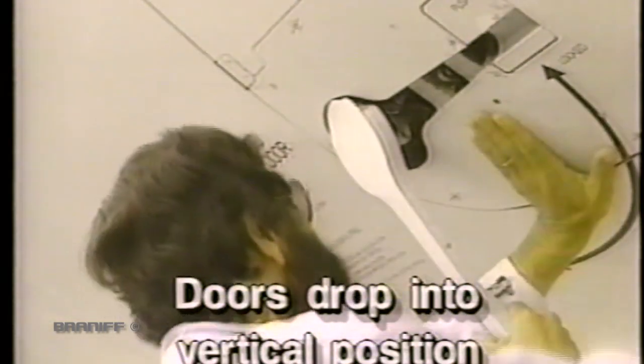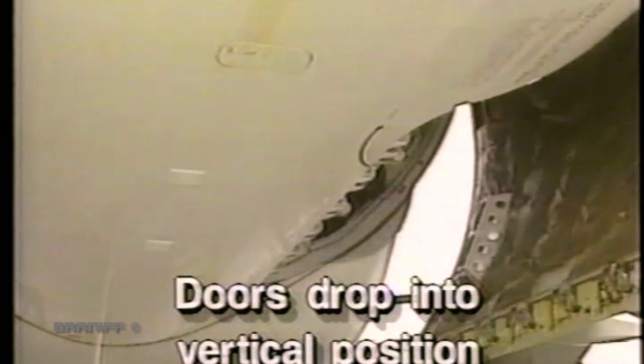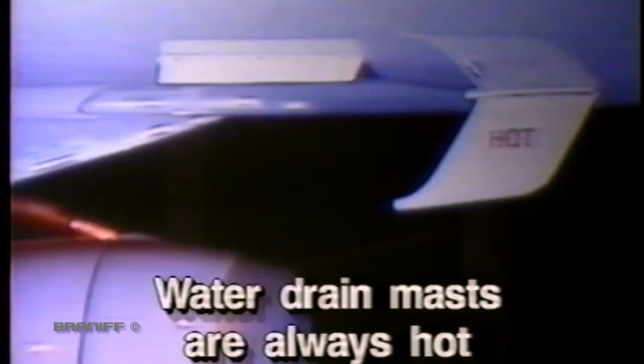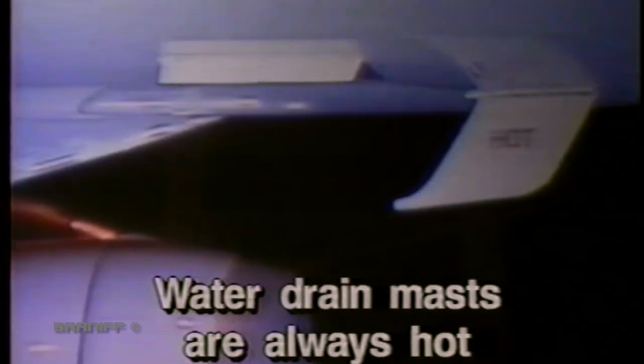D. Do not stand directly in front of the cargo bin doors when they are opened. These 230-pound doors have a tendency to drop into the vertical position when opened. E. Never park or drive under any part of the aircraft. F. The A320 has 2 water drain masts located fore and aft under the airplane. Be very careful. These units are heated to prevent freezing in flight. Do not touch them. They remain hot.